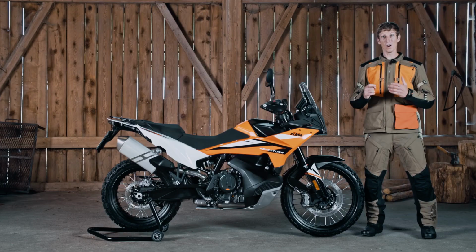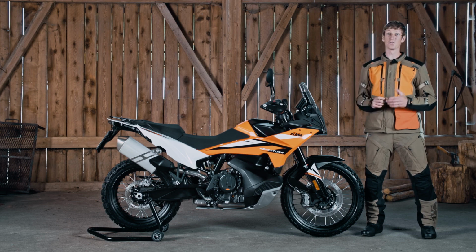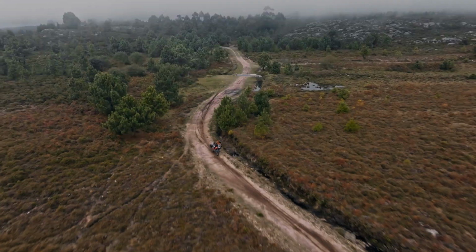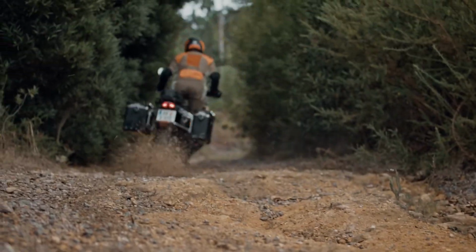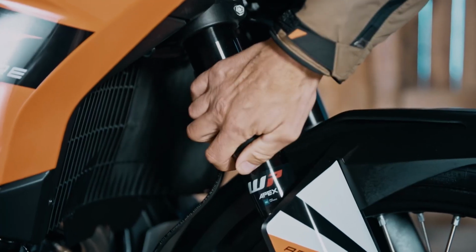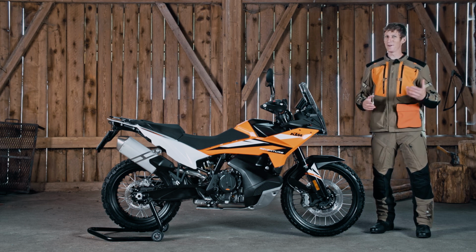In the rear, we've got high quality WP suspension with a hand adjustable preloader, which is really, really important for adventure riding. And we've also got a rebound dampening adjustment externally as well. This allows you to go with confidence no matter what the terrain. Really important that we can get the bike dialed in to make it work in all these different situations that adventure riding creates.